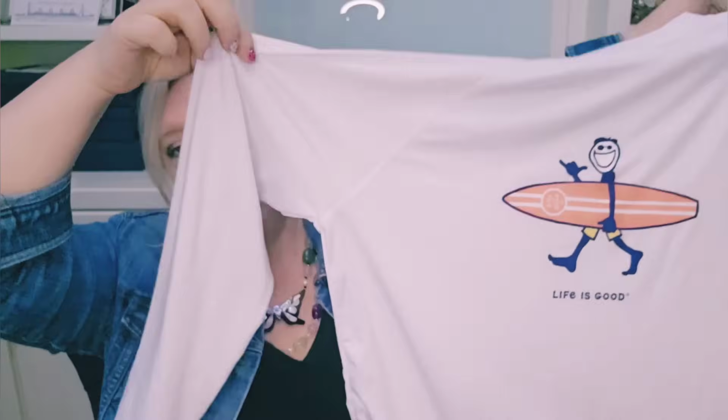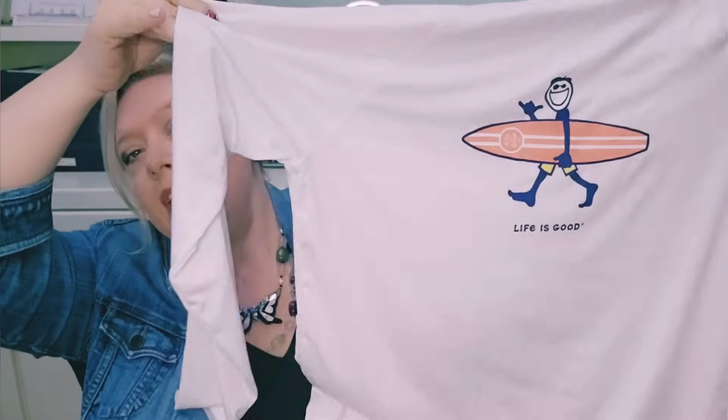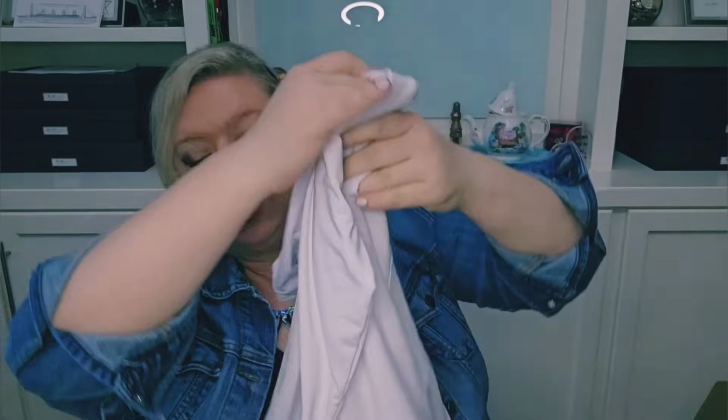Where is a dry fit? I don't think this one is UPF. No, it's not UPF protected. I don't see anything about that. Okay, so we're not going to sell it as that. If anyone's interested in the Life is Good size medium, we're going to say $8 for that.